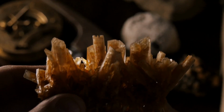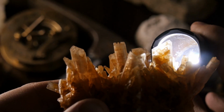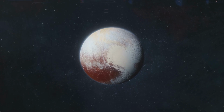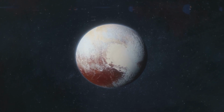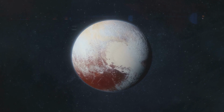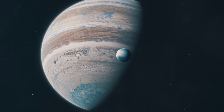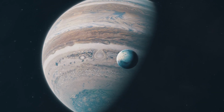The rocky component of Kallichore's composition likely consists of silicates, the most common minerals found in our solar system. These silicates, along with the icy components, point to Kallichore's formation in the outer reaches of the early solar system, far from the sun's heat, where these materials could coalesce into larger bodies. However, Kallichore's retrograde orbit suggests a more complex history than simply forming in its current location.